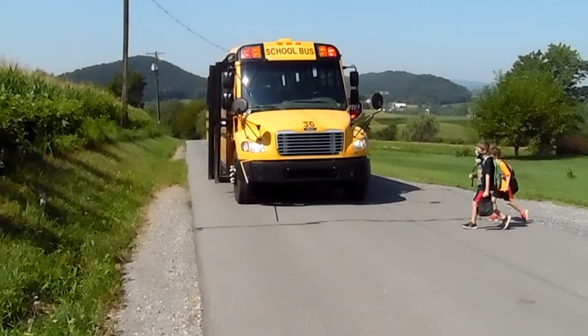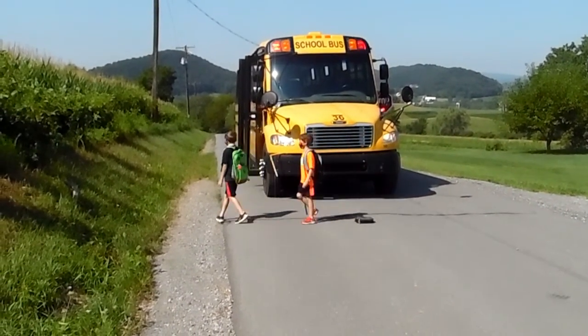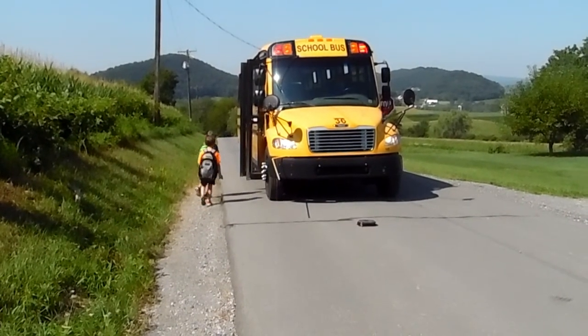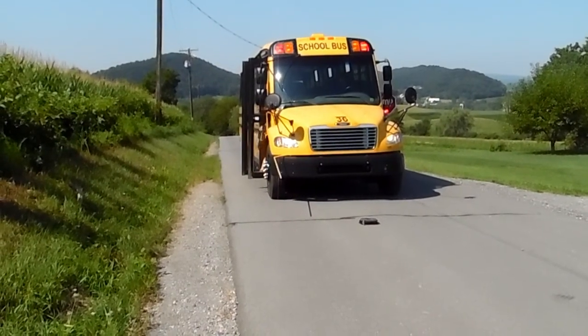In the first scenario, there are 2 children getting on the bus at their bus stop. One child drops his lunchbox as he is crossing the street in front of the bus. He lets the item lay and continues onto the bus. At this point, the child can ask the bus driver to retrieve the item.